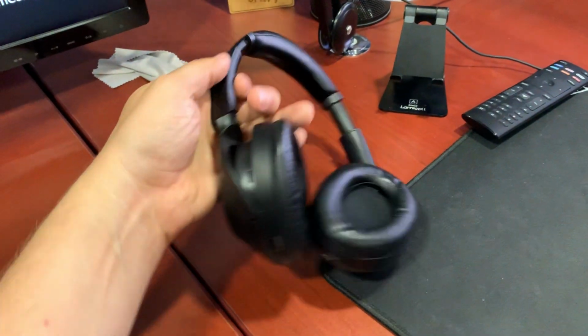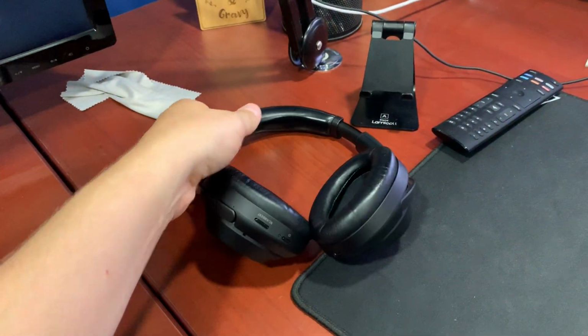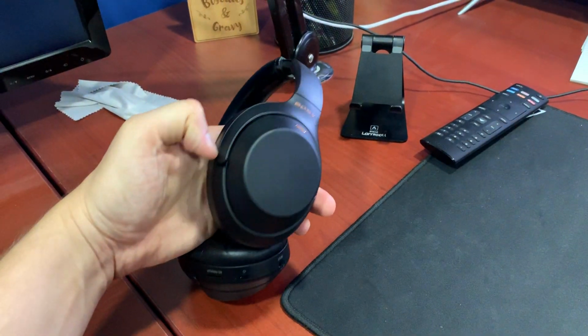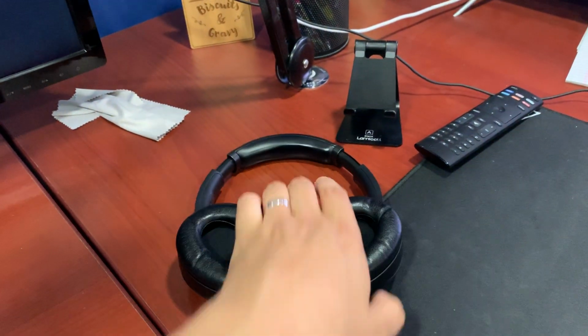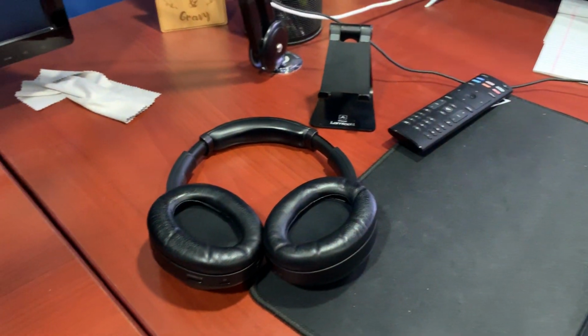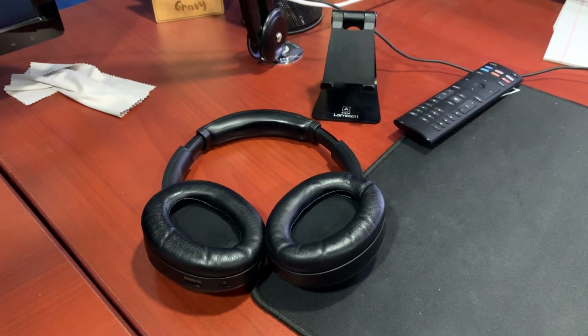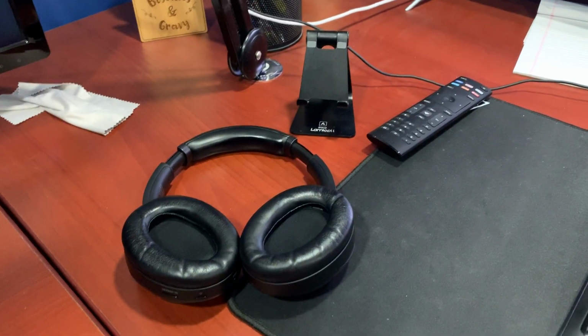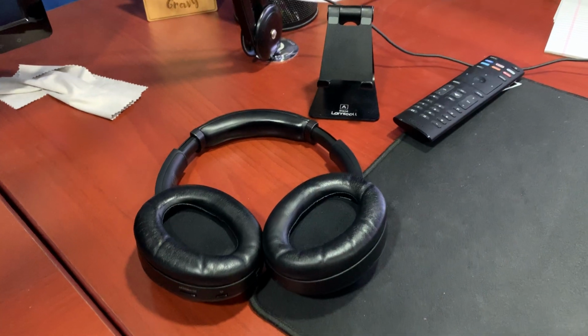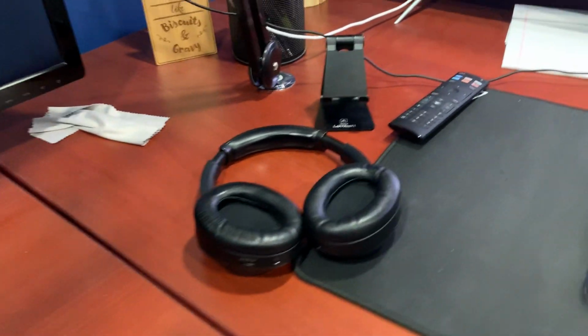I use Bluetooth headphones. These are awesome. These are Sony's, oh goodness, I forget the model. It's like something 3000, like WM3000, something like that. They're great. So Bluetooth really makes my life a little easier when it comes to moving around the office. I don't have to worry about a cord. I have used the Bose in the past with a cord, and these noise cancellation headphones are even better.